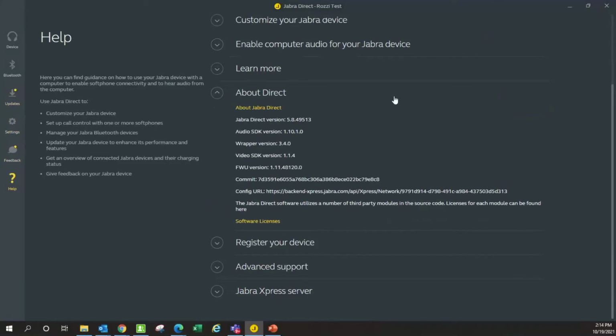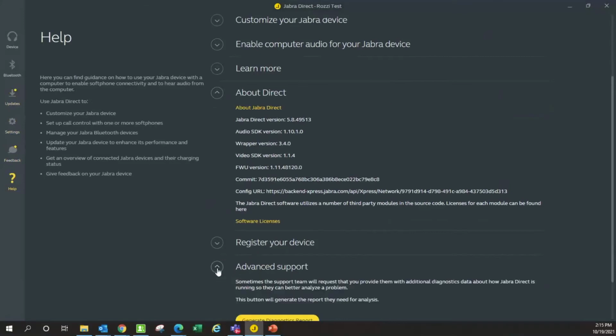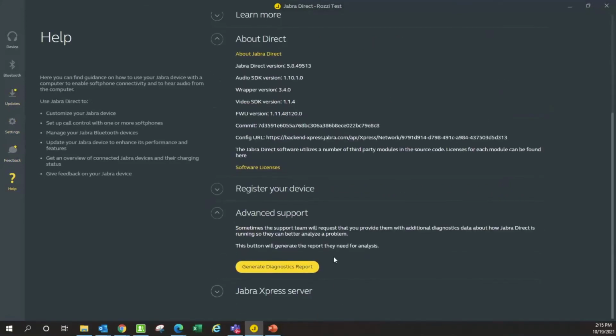But also with Jabra Direct, which is really nice, if you're having issues with your headset and your soft phone, and for some reason we just can't figure it out, we may ask you to create a diagnostic report. This is where you'll go. Click on Advanced Support and generate the diagnostic report. It'll give us a report of the last 24 hours of Jabra Direct and the headset communicating with the soft phone. Our engineers will be able to look at it and see if there's anything out of the ordinary.